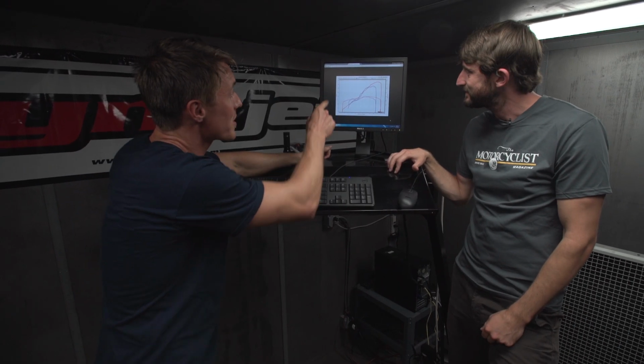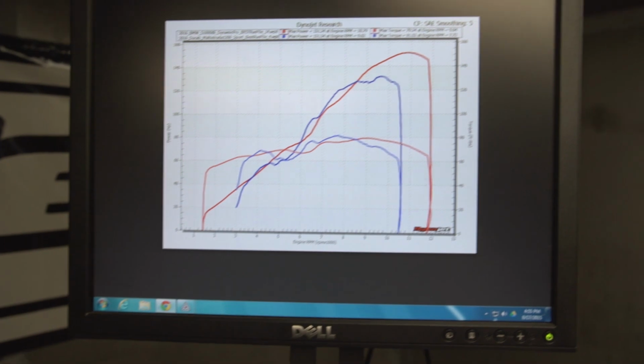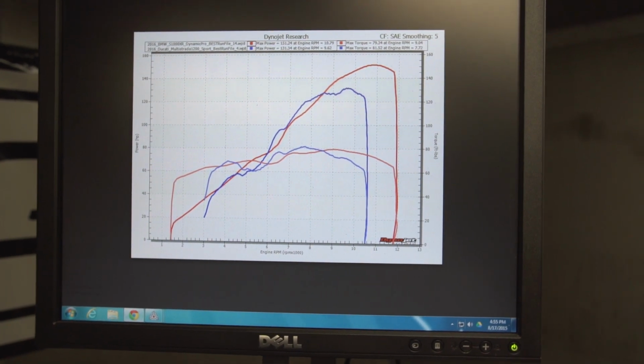BMW is the red trace, putting 151 horsepower to the ground. Ducati is the blue trace with 131 horsepower. That is a 20 horsepower disparity. That is a big gap considering both manufacturers claim 160 horsepower at the crank. Then again, horsepower doesn't always tell the whole story.